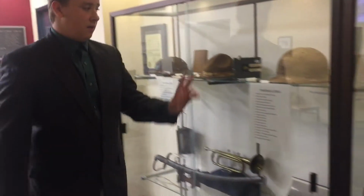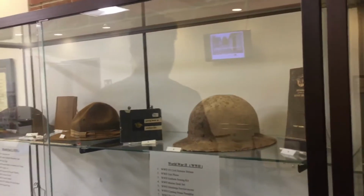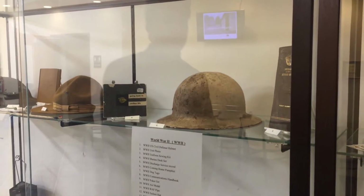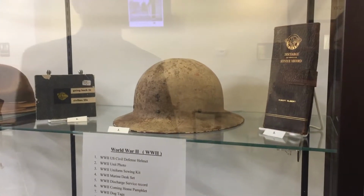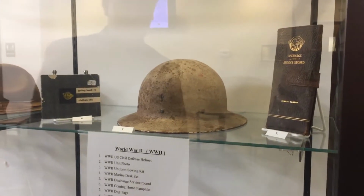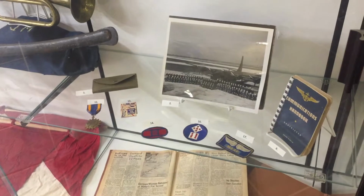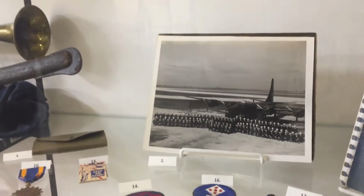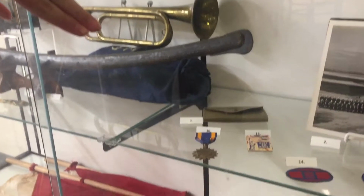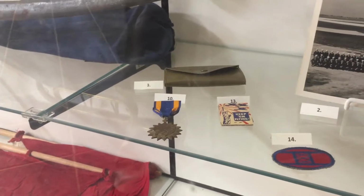The first item is an American civil defense helmet. This was for men and women who were not able to join the army, so they stayed home and protected civilians from air raids and did gas drills. The second item is this photo down here. That is a Navy photo of a bomber crew. The third item is to the left of it. It's this olive green pouch. It is a uniform sewing kit.